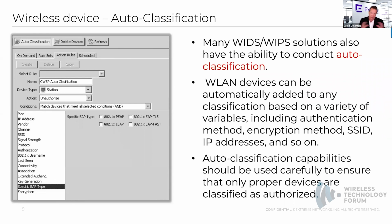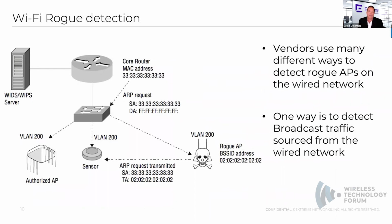Not all WIPS vendors are equal, okay? Some are better at classification than others, and some do auto classification where they can look at a variety of variables, including authentication, encryption, SSIDs, and so on. That being said, you absolutely need a way to detect if devices are plugged into your wired network, and vendors have a lot of different ways of doing it. Some are published, a lot aren't published, a lot are secret sauce, okay?